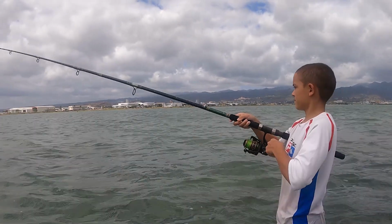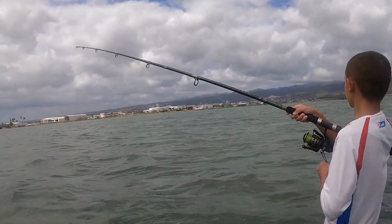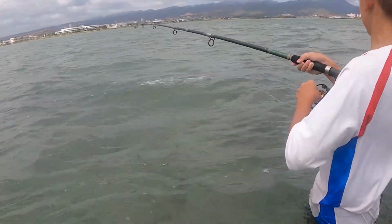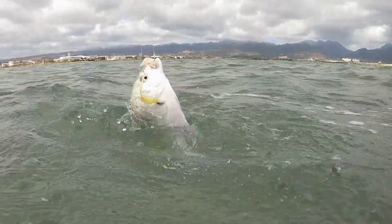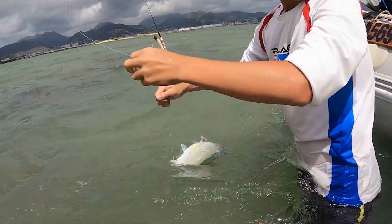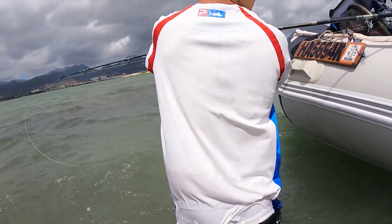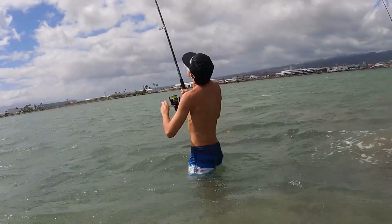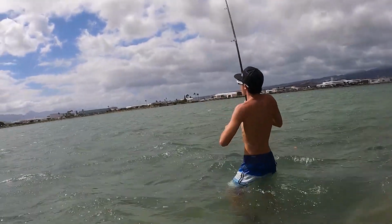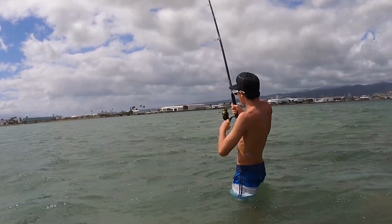Here I am hooked up to a small papio. And then when I'm releasing it, one of the other poles goes off. And now Elijah's hooked up to an eel.